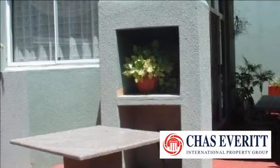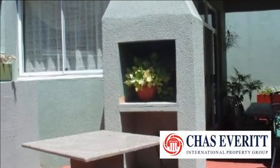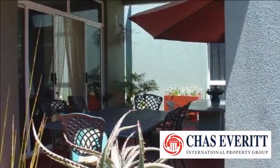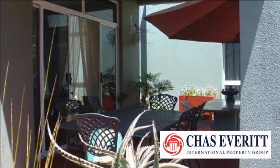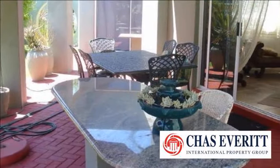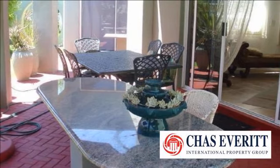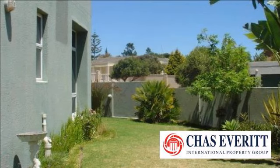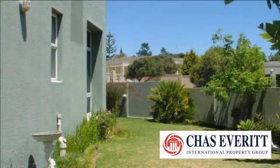It consists of two separate studies, four bedrooms, four bathrooms, two bedrooms with en-suites. The kitchen has a scullery and a pantry. The lounge, dining room and TV room is open plan. The property has a very neat garden with a patio and braai area. The double garage is remote controlled and has extra storage space in the roof.